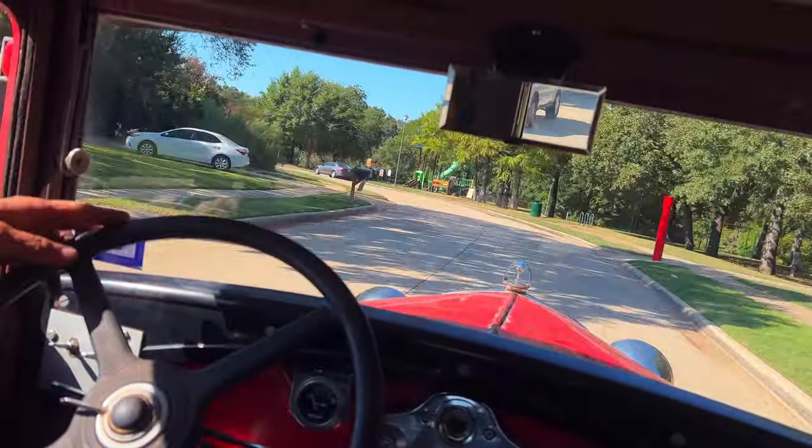When you're braking, that side still locks up a little bit. Does it? Yeah, I think the proportioning valve needs to be adjusted.